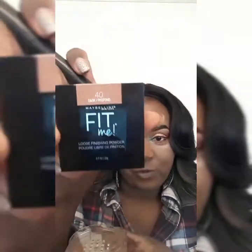Okay, now that my setting powder is on, I am in love with Maybelline's Fit Me colors. I use the dark profound color. It's one of the darkest ones they have. I always go in once I let my setting powder sit on, the one that I use by Black Radiance, and put my tinted pressing powder on after that to blend everything in. So let's do that right now.